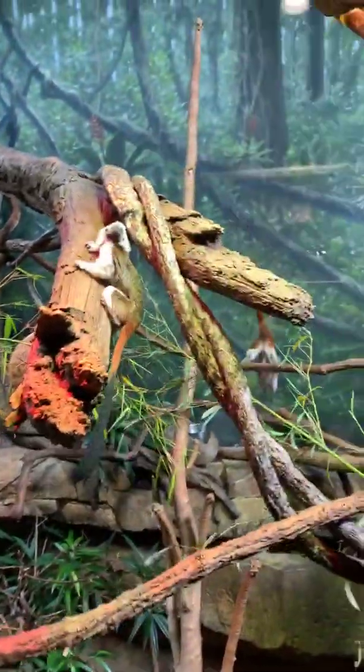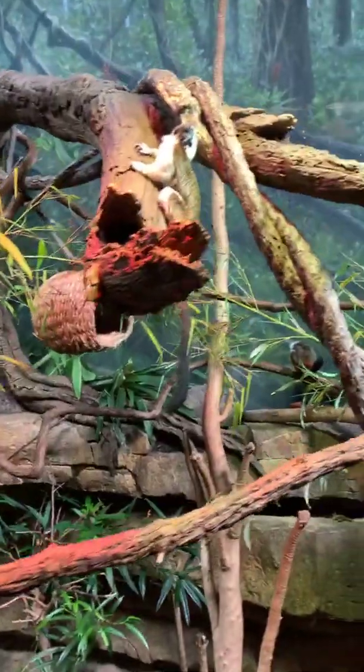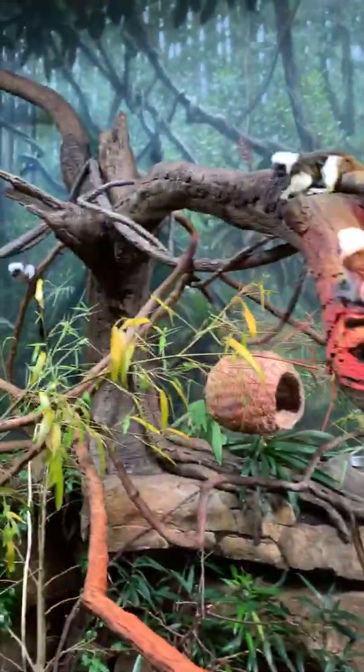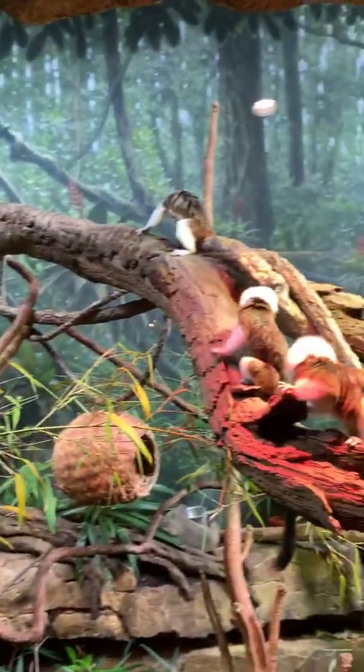She's staying out of the trouble. Now she just hopped to the back. Oh gosh. It's not super easy to tell them apart. They do look very similar, but when you work with them every day, you pick up little things.